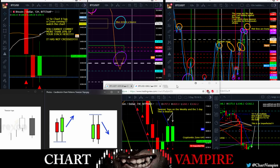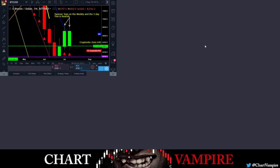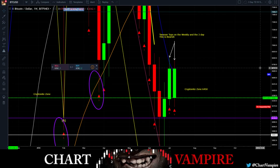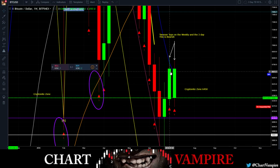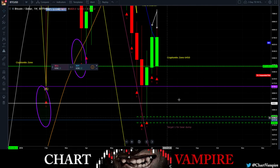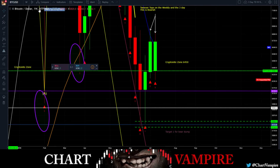Now, when you look at this, this is actually a red 9. Oh, Jesus. My phone's going off. Hold on. So this is a red 9 right here. So you see that we have an imperfected 9 right here. That's what happens when it's higher. A perfected 9 would be lower down here.